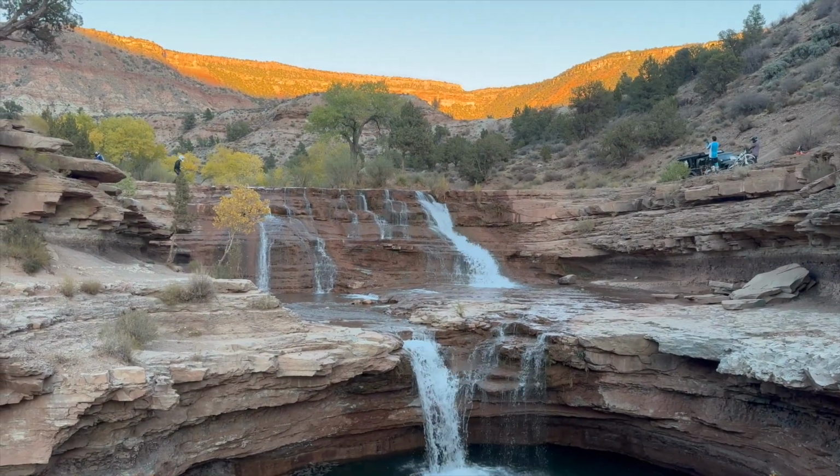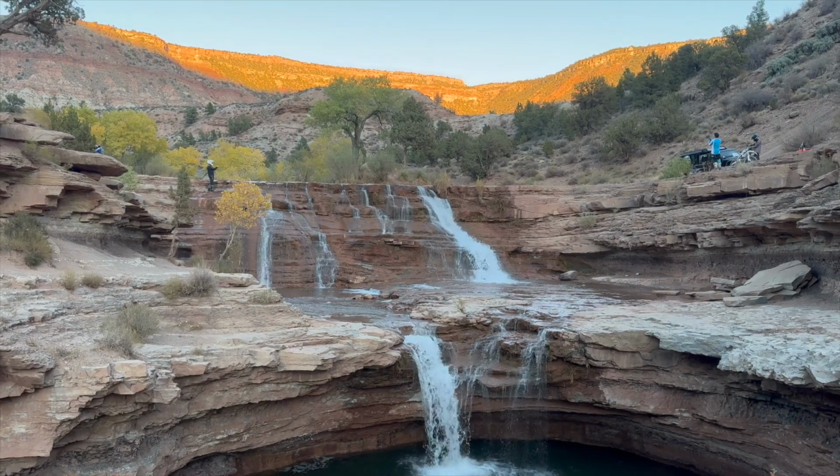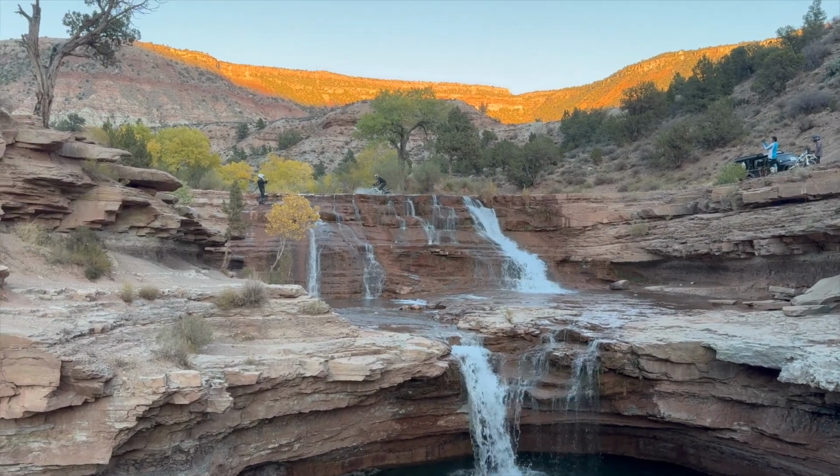We have some folks here on motorbikes that are doing runs across the falls. It gets a little deep for them. They have to watch the ledges.